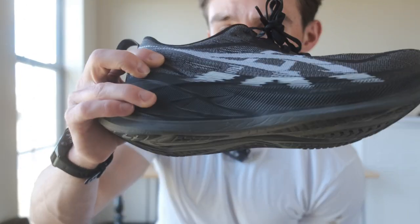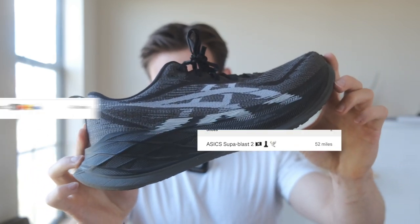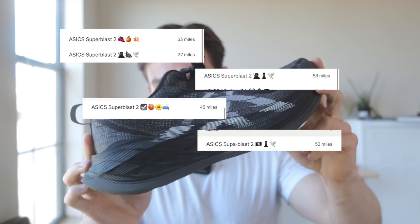People, ASICS Superblast 2. Let's talk about it. I've had 5 pairs of this shoe. I bought it 5 times. This is the 5th time. The 4 other times I bought it and sold it on eBay. Some people have gotten some amazing deals from me on eBay.